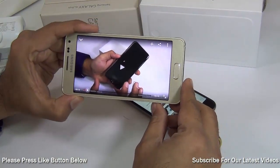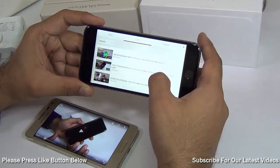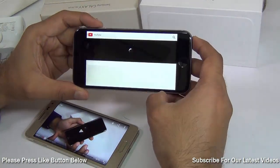This is on the maximum volume. Let me stream the same video on the iPhone 6 and show you how it sounds here and how it looks.